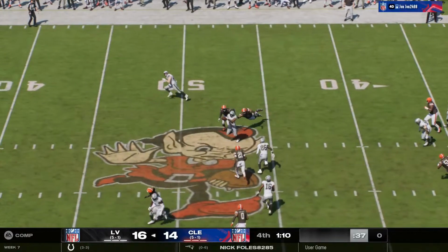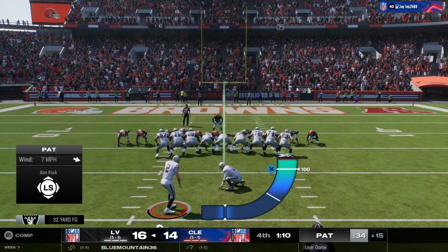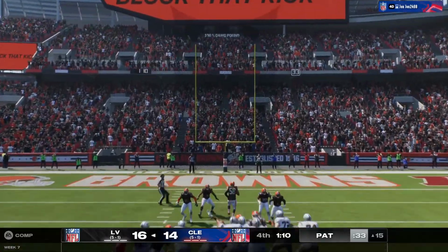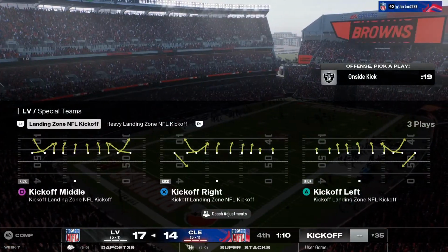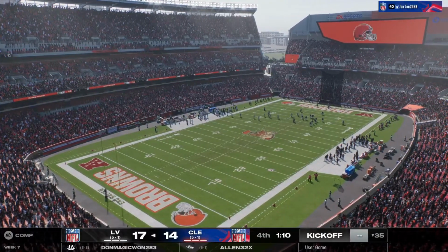And week to week, what a pleasure it is for us to call these games. We never know what kind of game we're going to get. This one's been everything you could have wanted. And now, even though they've taken the lead, there's still enough time on that other sideline for them to go mount a response. That one right down the middle. And the Raiders push their lead to 3.